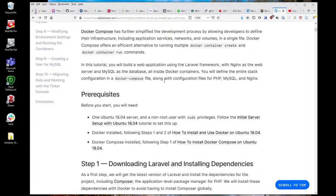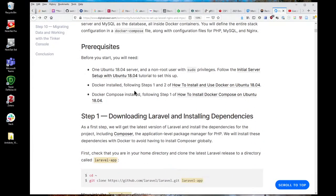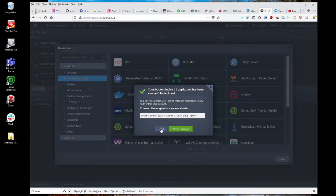So here we go. The prerequisites: you need the Ubuntu server and a non-root user with sudo privileges. I'm just using a cloud server with root because I like to live dangerously. Docker installed, Docker Compose installed. I get all that with reclaim, so I don't need to do any of that prerequisite stuff to start up. Here it is. Okay, so my Docker Engine CE application has been successfully deployed.